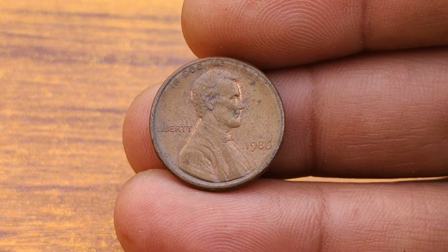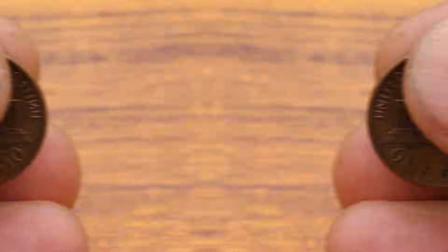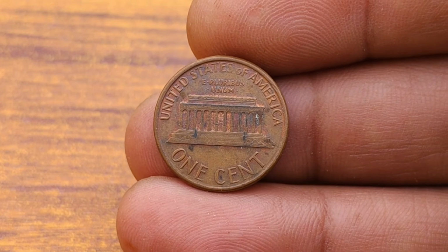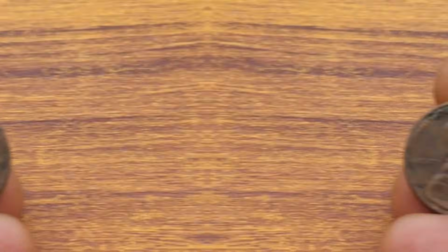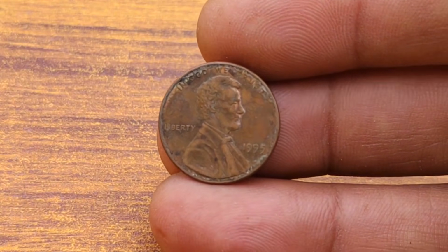Whether you're just starting out or you're a seasoned numismatist, this coin is a great example of how small details can make a big difference in value. So, take a look through your spare change, and who knows, you might just have a hidden gem on your hands.